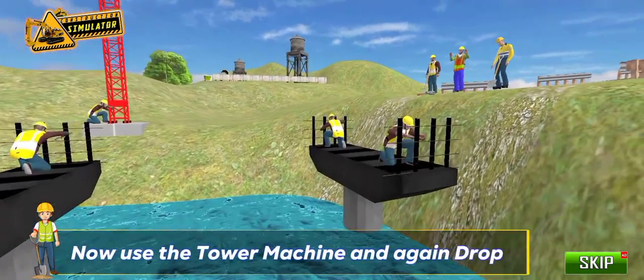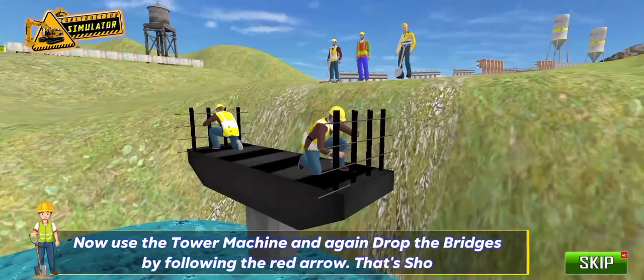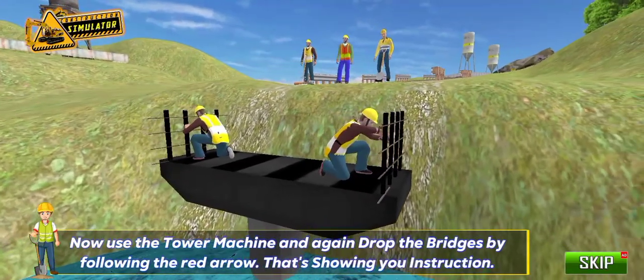Now use the tower machine and again drop the bridges by following the red arrow line. That's showing you the instruction.